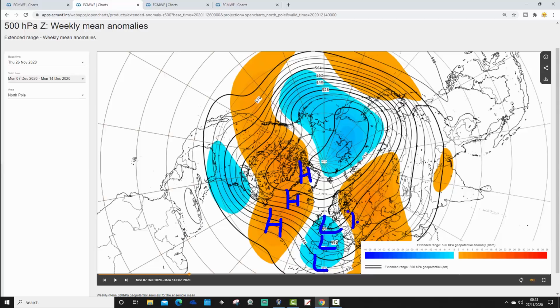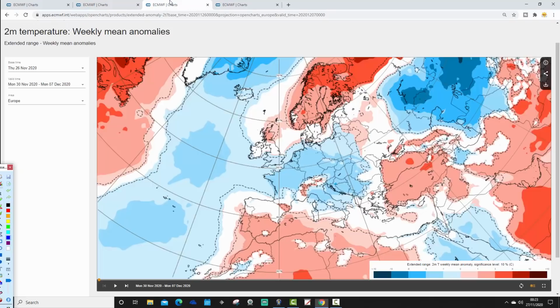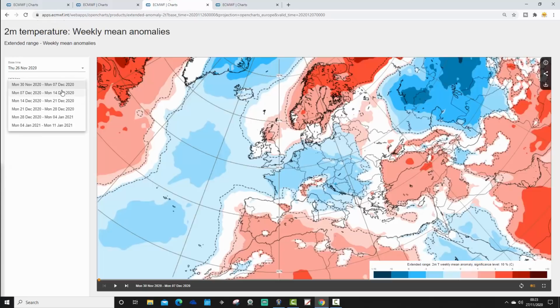So I don't see any reason why we shouldn't be pulling in winds from a northeasterly direction. Eastern Europe looks a lot milder though. By the way, we've got this area of above average heights across the east of Europe. That's going to bring up mild southerly winds probably on the east side of Europe, but with this area of above average heights in the middle of the North Atlantic going up to Greenland, we should be pulling in colder northerly or northeasterly winds into the west of Europe.